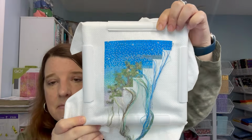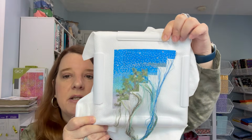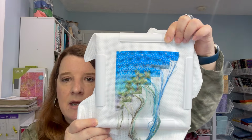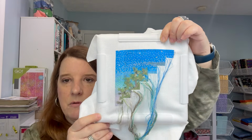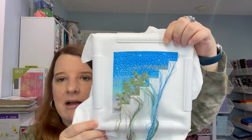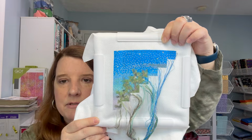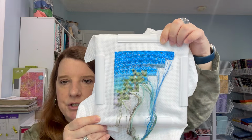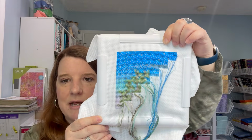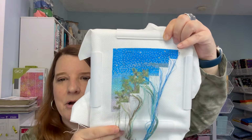And again, this is the monthly challenge with Stitch So Beautiful. If you're not familiar with it, they do a challenge every month that you go onto their website or the Facebook page and you sign up, and you have to put at least 250 stitches each week in to participate, and you get a free chart at the end, and then your name is also in a drawing for a prize. I forget what the prize is for this month.